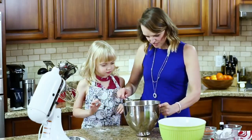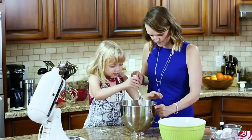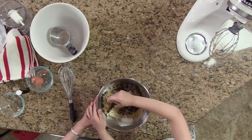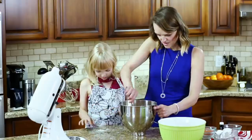I think we have more chocolate chips than normal. Wait, one more. That's okay. Can I do this for a second? Gotta crunch that up. Yep, crunch that one up. Good job. So nobody, if they get a cookie, they'll be okay. They won't be like, what happened? Let's incorporate all of this stuff.